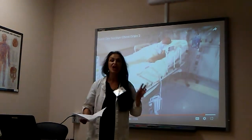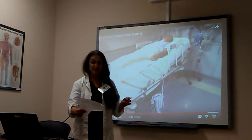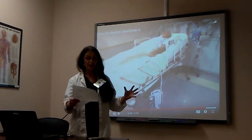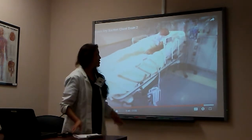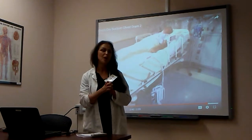When the patient's ready to have the chest tube removed, you ask them to bear down. That is the Valsalva maneuver, and that helps with the lung staying inflated. Then you put an occlusive, bulky dressing on the site. Well, that's basically it in a nutshell. Chest tubes can be quite problematic.